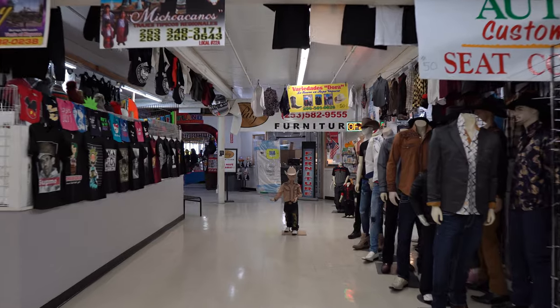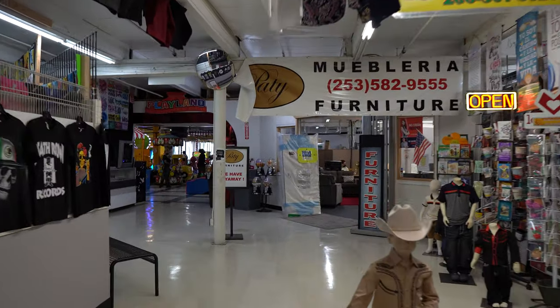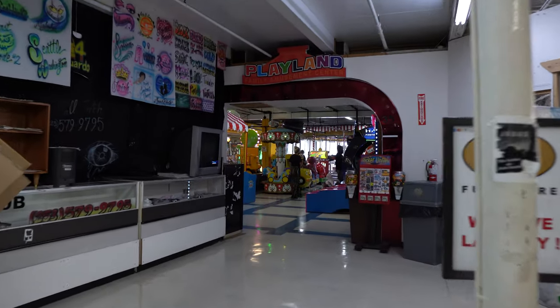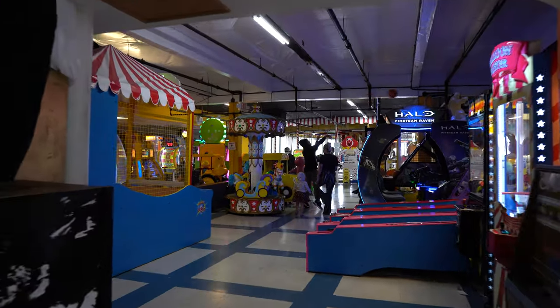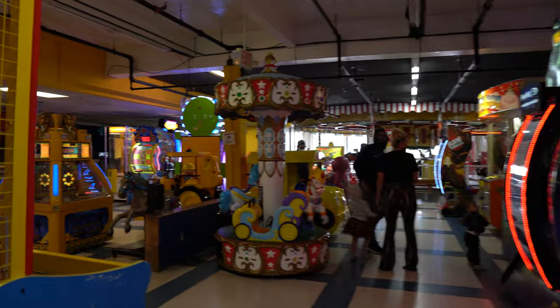Here is the amusement area, sort of the arcade, but oh, they've changed it a little bit again. Still has the carousel.